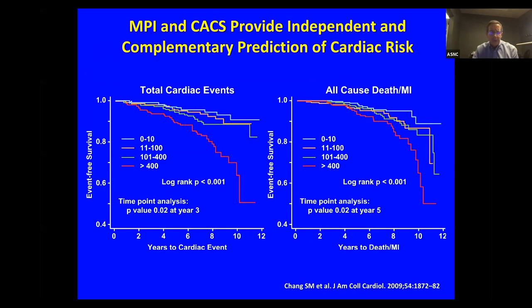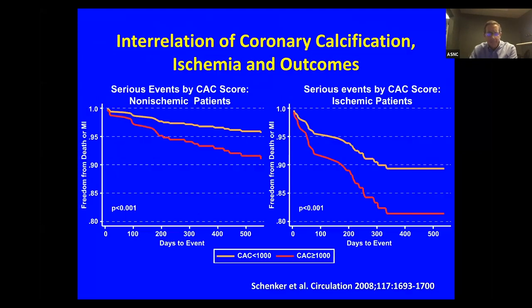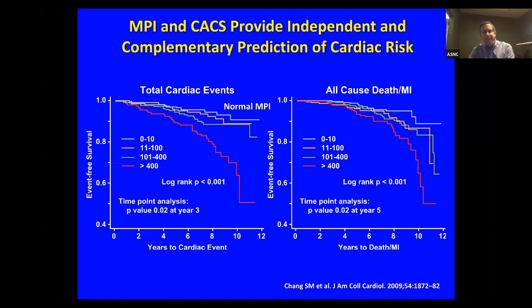Here's more data, also frequently presented. This is from a study by Ching, the Journal of the American College of Cardiology. For patients who have MPI and coronary calcium scoring, there's complementary information. Here's total cardiac events on the left and all-cause death and MI on the right. Folks that have a calcium score over 400 have many more events. This on the left was normal MPI.